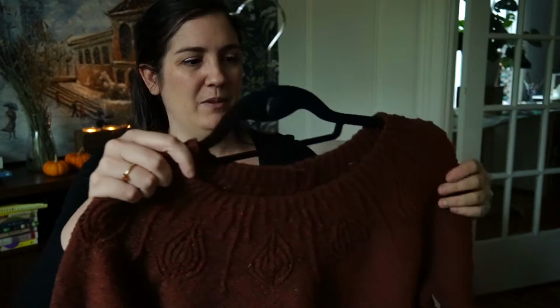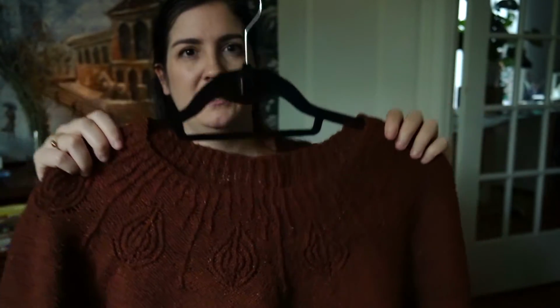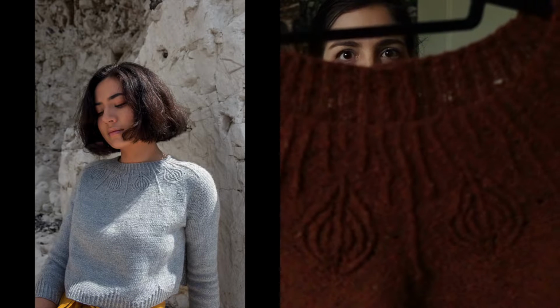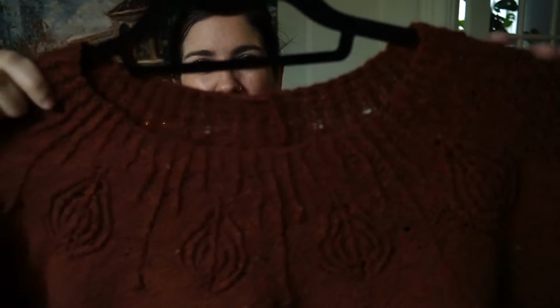The one thing I will say that I am not super keen on is the neckline. I feel like on the model, in the pictures, it's much more of a crew neck. It looks like a crew neck design. Whereas my sweater, is it a crew neck? It's not quite a crew neck, but it's not quite a boat neck either. It's this kind of in-between thing, which I don't really like, and I wish that it was more of an actual crew neck design and not this in-between thing. I just think that part looks a little bit strange.